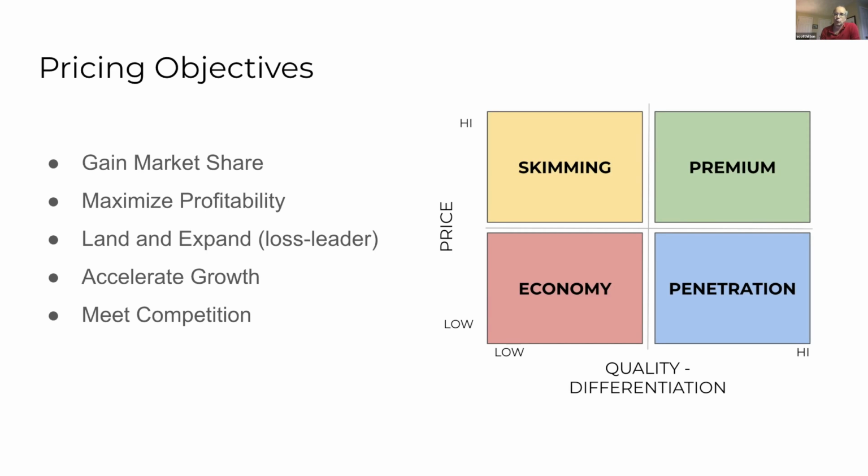This is a simple rubric, pretty common out there: look at the pricing, either low or high relative to market, versus your differentiation, low to high. And where most people want to operate, or typically operate, is in the premium or penetration area. So you may have a higher quality product, better featured, but you want to gain market share, so you're going to use penetration pricing. You're going to go in under the current solution.